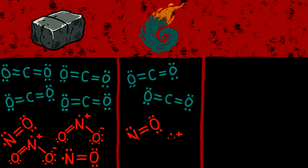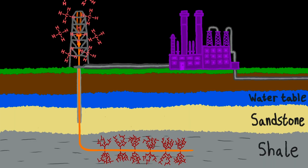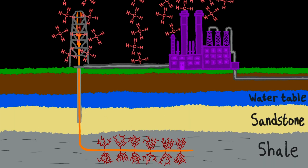It's also a cleaner burn than coal, releasing about half the CO2 and nitrogen oxides. Still, methane leaks during extraction, transport, and processing add to its greenhouse gas footprint.